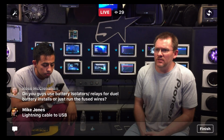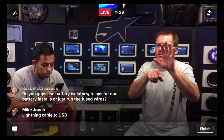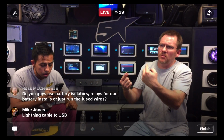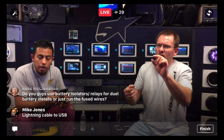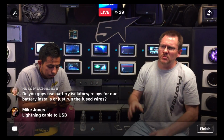So get the lightning to aux jack and lightning so that you can charge and then come out of it with the aux jack into the back of the 4200. You can get them on Amazon for like $15. Not the lightning to aux, but there's a lightning to aux and charge. Do it that way, you should be fine.